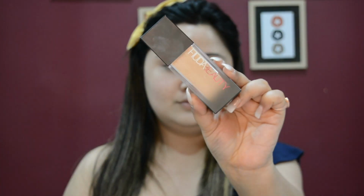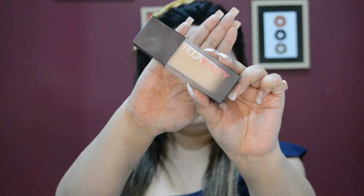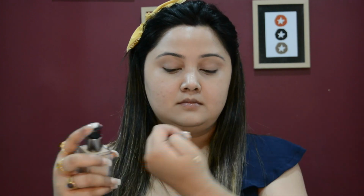Next, I'm using a foundation from Huda Beauty. This is in the shade 200B Shortbread. This is my go-to foundation, you guys. The most beautiful foundation I have ever used so far. It has the perfect coverage, specially meant for oily skin.